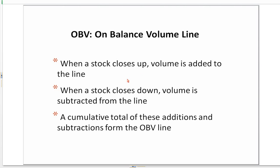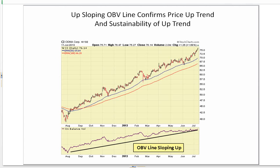Here's that daily price chart again of Cigna stock, and the chart below, this line right here, is the on-balance volume line. We're not concerned about the numerical value of that on-balance volume line. We simply want to see that line moving up. And if that line is sloping up, that confirms the price uptrend.